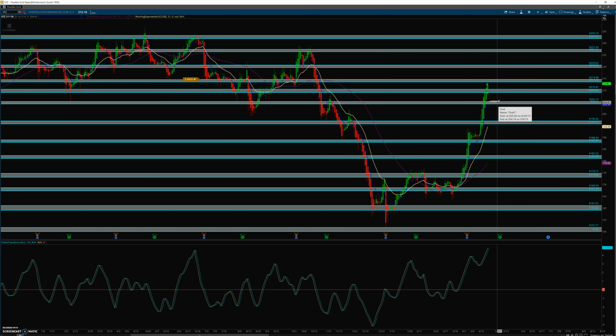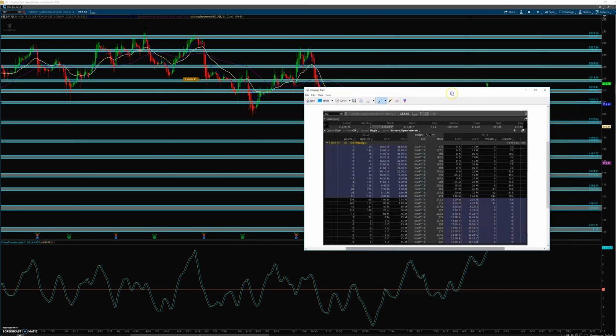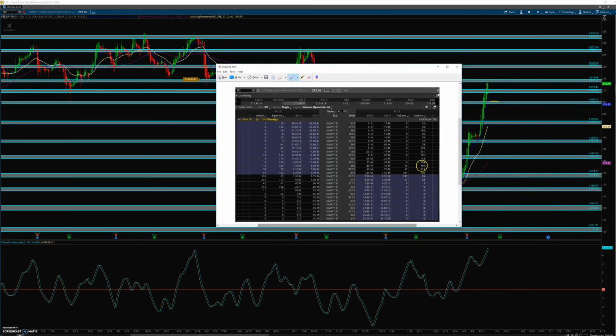I'm going to be watching this, and when we look at the options chain, let's pull this on over. It seems to be more people thinking that we're going down, just looking at the open interest and the volume, than people thinking that we're going up. So we'll see. This is just no deep dive, just a quick glance at what we're looking at for the week ending May the 3rd, and we'll see what happens.